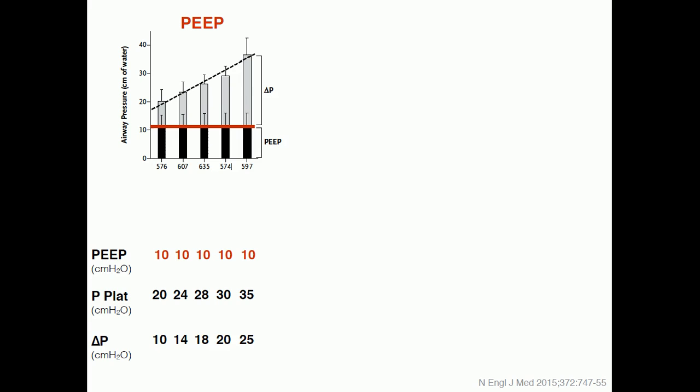To give you an illustration, what are the modifications of the driving pressure in case of PEEP and plateau pressure modifications? For example, in the first case, you have a PEEP of 10 in every kind of situation. The PEEP is 10 for everybody, but the plateau pressure is increased from 20 to 35, and as a consequence, of course, there is an increase in the driving pressure. That is, when you perform 20 minus 10, you have 10, and when you perform 35 minus 10, you have 25 driving pressure.